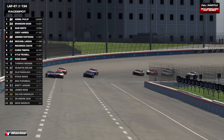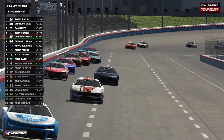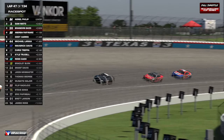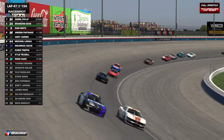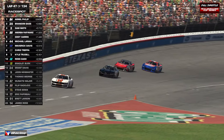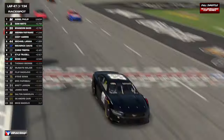That 28 just kind of slid up off of the bottom. Frenosh gets under him. It's been tricky, though, for cars to complete passes on the inside, so I was curious if the 28 was going to force the issue there. Instead, he lets Frenosh go. That is kind of that long-term mentality. It's not worth tearing up my stuff for four or five laps. Let him go.